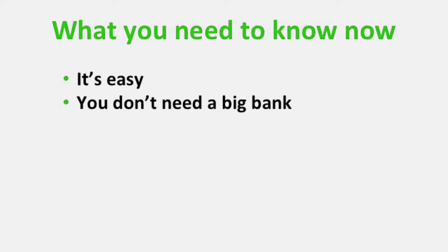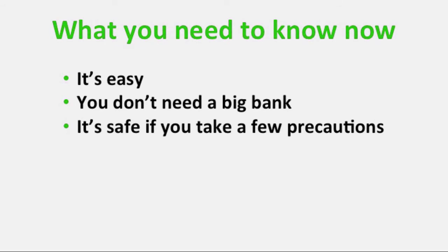And the third thing I would say is that this is a new space, and you have to be conscious of the fact that there are security procedures that you need to take responsibility for that you wouldn't with traditional investing. And we'll do our best in this course to go through the ones that we think are most important for somebody who's starting out.